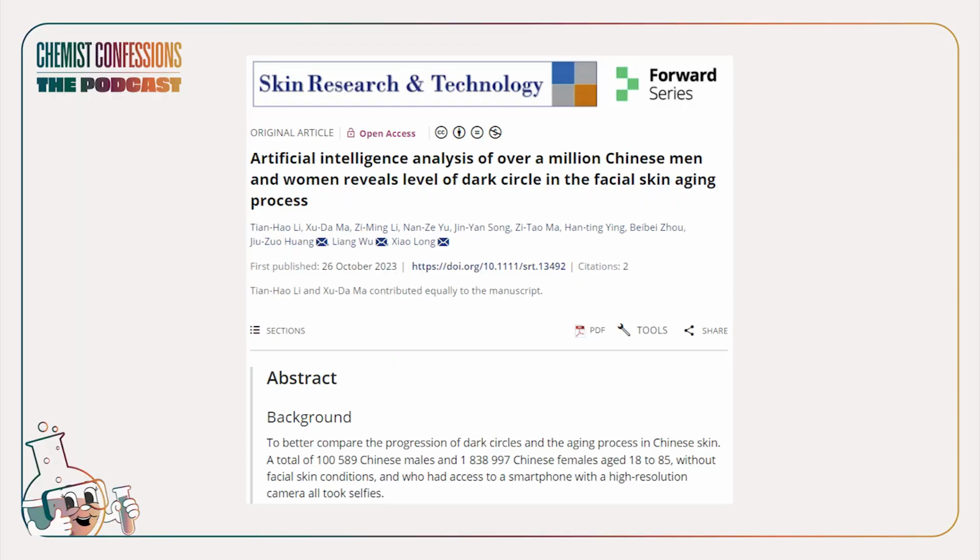So I found this paper that's kind of interesting, if you're wondering what type of dark circles you might have. I really like this paper. Yeah, there's a giant Chinese study, so it isn't ethnically diverse, but I still think some of the stats here are kind of interesting. It's really large. There's close to 2 million subjects aged from 18 to 85. And this is because it's more of a digital statistical analysis. They put out these apps and instructions for you to take high quality pictures with your phone, and then they put it through an algorithm to analyze the images.